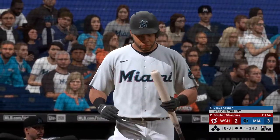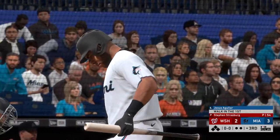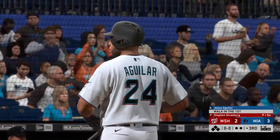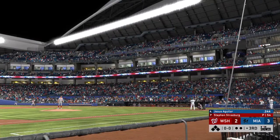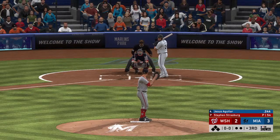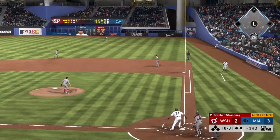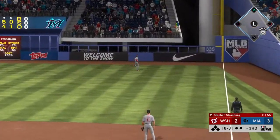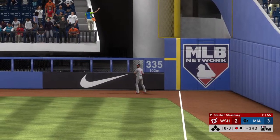So here's the cleanup hitter for Miami, Jesus Aguilar. He reached on a walk in his last time up and later came around to score. He's set. Here it comes. Skied into straightaway right. Chasing after it is Taylor. He gets to it and makes the catch for the first out.